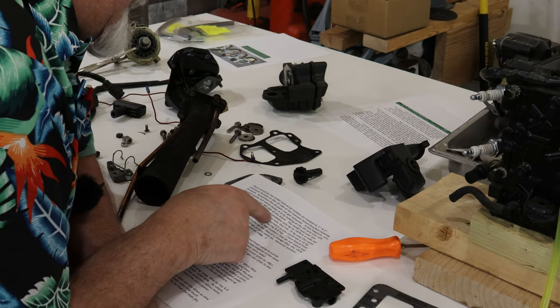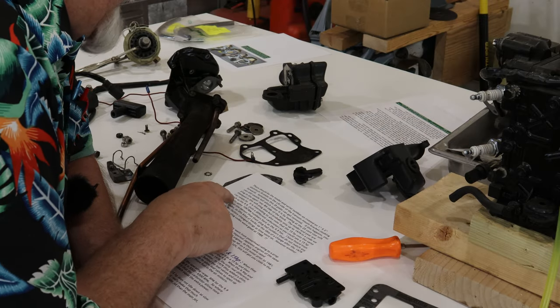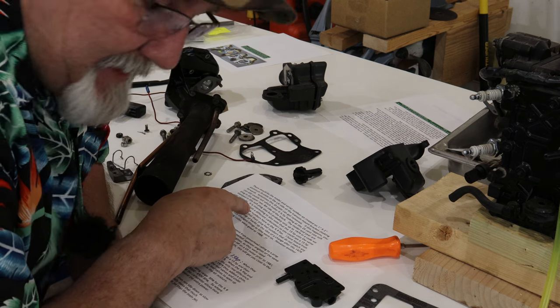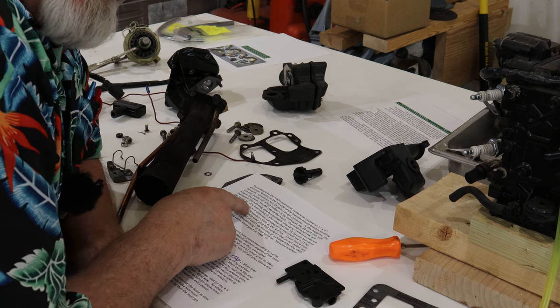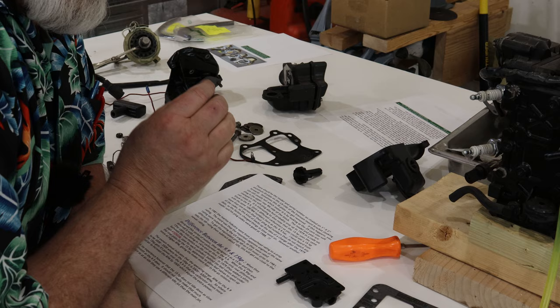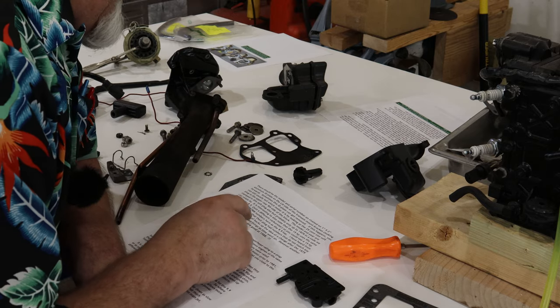It's interesting to also note that the 15 horsepower uses the same block as the 9.9, just a different carburetor. I don't know how many times I've said that, and people go, nope, that's not it, but it is. In specific years.